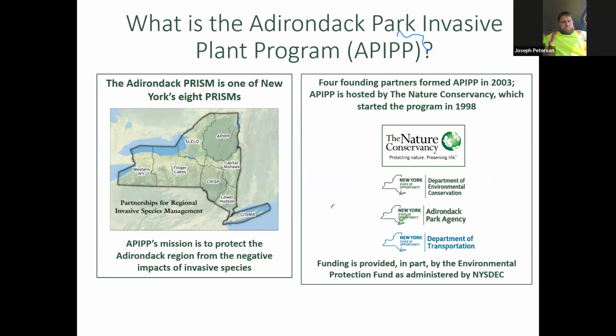So what is APIP? We are the Adirondack Park Invasive Plant Program. We were first established about a quarter of a century ago. Since then, the effort has become statewide. Here's a map on the left. If you live in New York State, you live in one of the 8 PRISMs. PRISM stands for Partnership for Regional Invasive Species Management. This allows us to communicate across the state to talk about invasive species that are on the way to our PRISM and to help coordinate with other areas on what they can do to get the messaging out about invasives and to manage and monitor for invasive species. APIP is hosted by the Nature Conservancy, and we are funded by the Environmental Protection Fund, which is administered by the DEC.